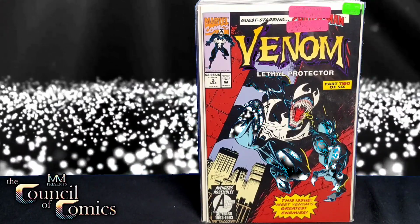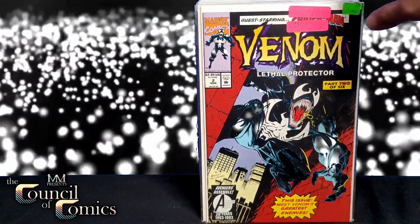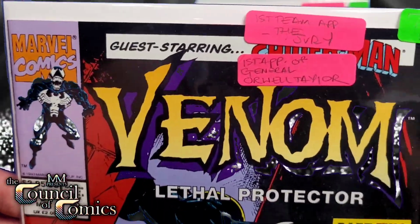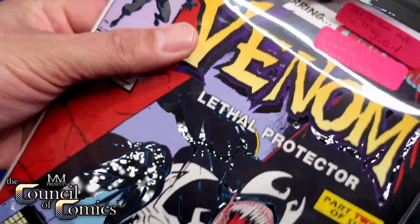Number one, Venom number two from 1993. This is a key. This is the first team appearance of the Jury and the first appearance of General Orwell Taylor, who is said to be in the movie, played by Mordo himself. Let's just check it out inside. See if we can find that first appearance.